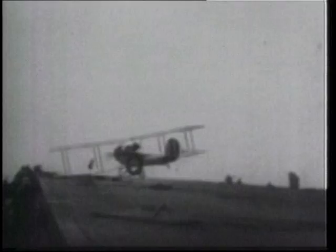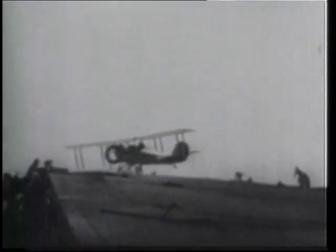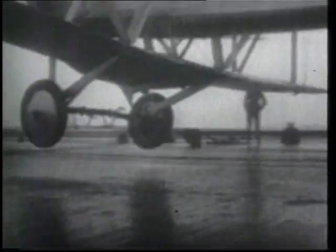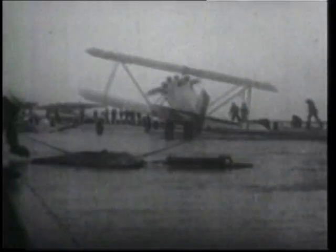The first of many problems became apparent. The undercarriages were simply not strong enough to cope with the rough landings. The pilots, not wishing to miss the wires and end up in the sea, slammed the planes down very roughly. The Hawk Company, which built most of the first planes, knew about the problems they would face in constructing a plane that would stand up to the rigors of carrier landings.